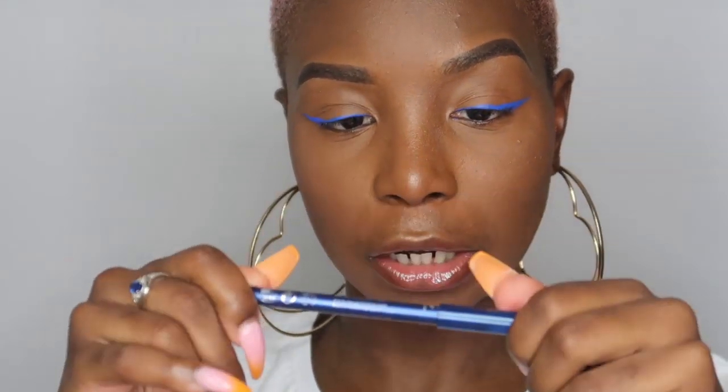There you have it. So I'm not done as yet, and obviously you can make it a lot more winged out. You could even bring the line up further, or cut it a lot more. Now I'm going to be going in with this blue eyeliner, and I'm going to use it on my waterline, so right under here.